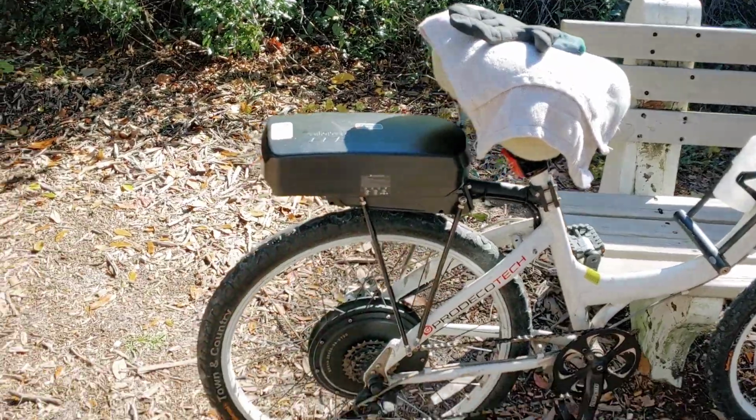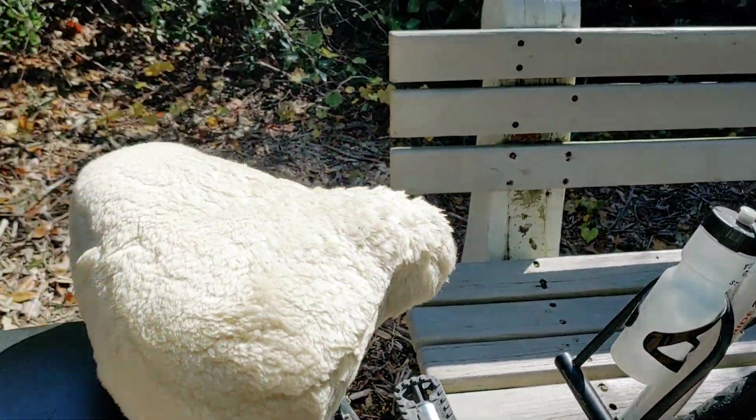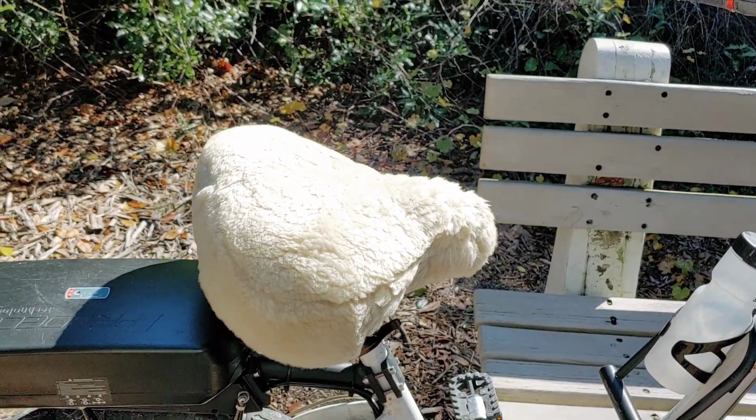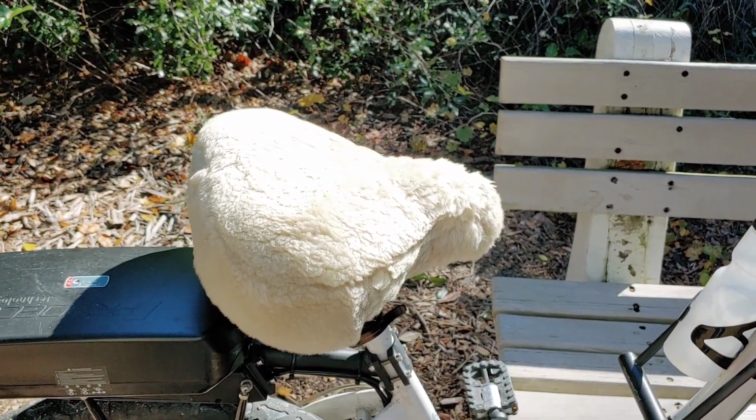It was a very good investment. I changed out the seat. This is a new seat. It's more forgiving, and I also use biker pants to absorb all the bumps.